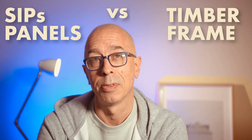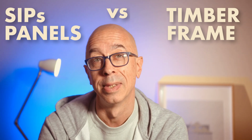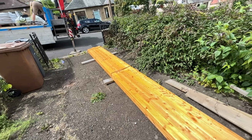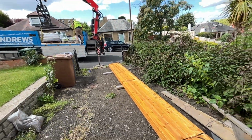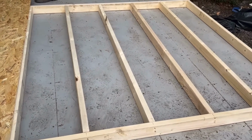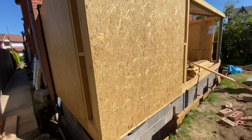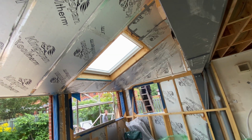Do I recommend SIPS over timber frame for small building projects, for house extensions and for garden rooms? Let's find out. With timber frame, you order studs and OSB sheets from your local merchants who deliver it like this, and then you, or your joiner, build the frame lying flat, add the OSB sheathing to prevent racking, and then you hoist it up, add insulation in between and over the studs.